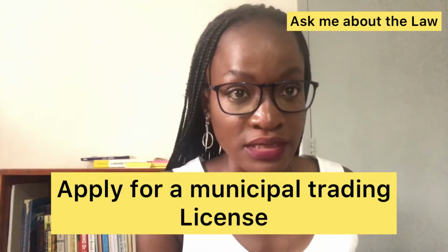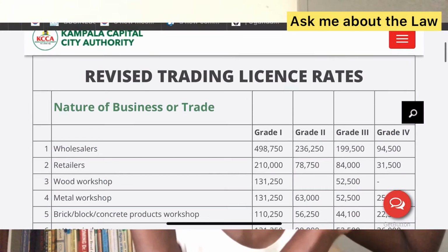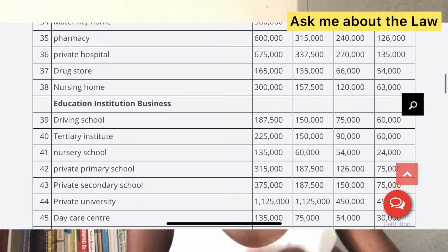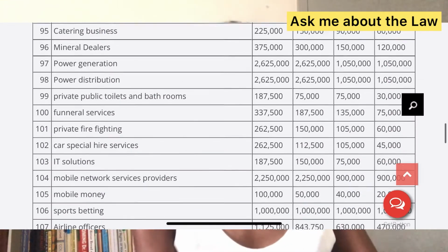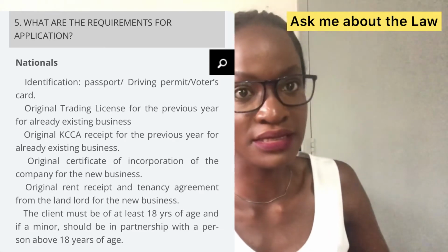You need to apply for a municipal trading license. Now, I am in Kampala right now, so I'm going to keep making reference to KCCA because it's the binding municipal office in Kampala and the Kampala jurisdiction. Now, the trading license, if you look at the KCCA website, they have a breakdown of each particular type of business and what the trading license fee is for said particular business. And there are also requirements that you need to meet in order to qualify for a trading license in Kampala. So if your business premises, I mean if you have office space in Kampala, then you have to meet these requirements in order for you to get a trading license in Kampala.